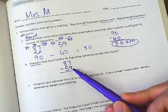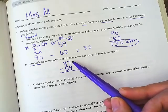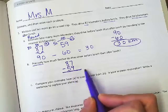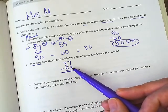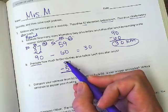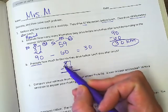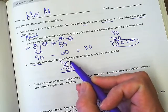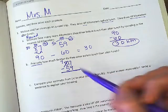7 minus 9. Do not tell me that is 2. 9 minus 7 is 2, but this problem is 7 minus 9. There is more on the floor. Your line right here is the floor. 9 is larger. 7 minus 9. Can we do it? No. What do we have to do? Go next door to the 8. Borrow it. We're going to cross it out. If we take 1 ten away, this is no longer 8. It is 7. We have to add the 10 over here. This turns into 17 because we added the 10 over here.